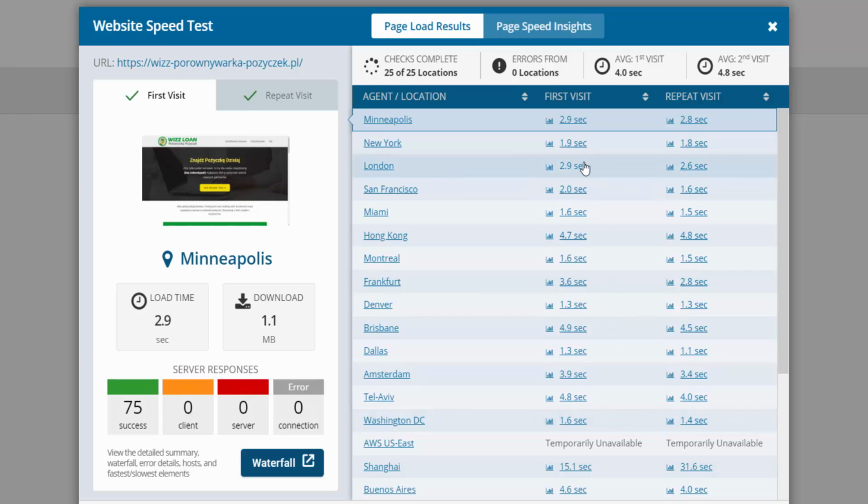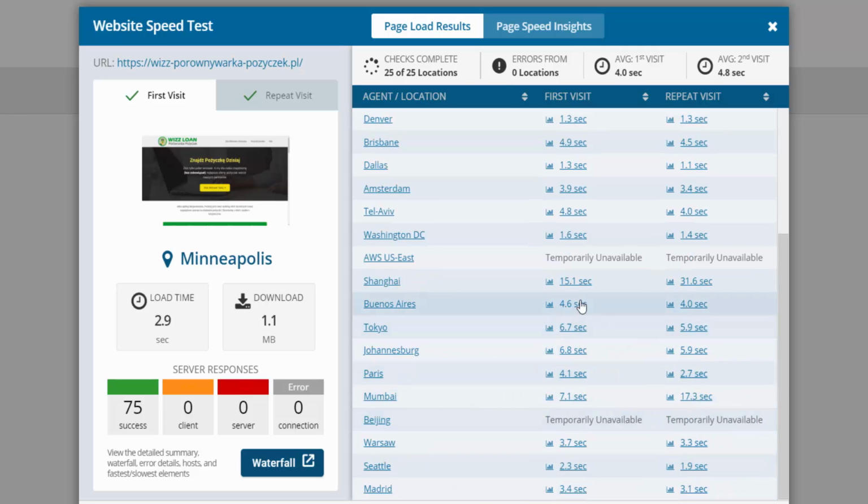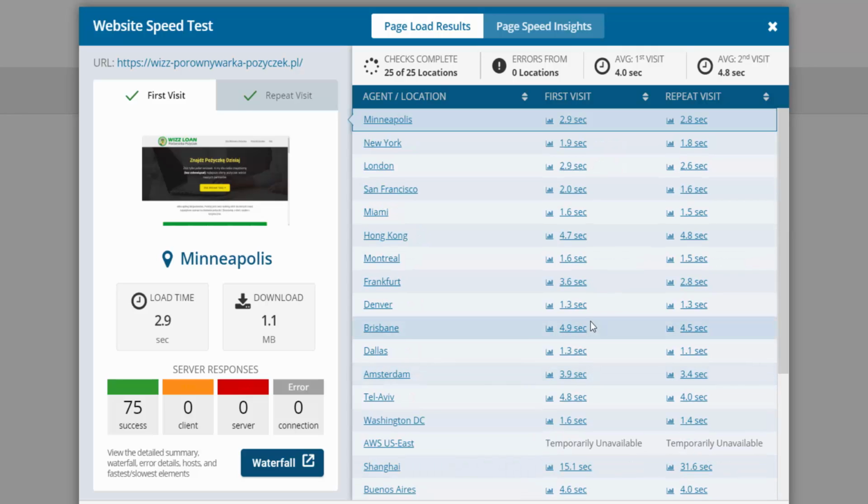In Europe, so if we have London here, 2.9, that's acceptable. Frankfurt 3.6, a little bit slow. Amsterdam. So for Europe, the website is a little bit slow. South America, Buenos Aires, I believe we only had one server there. So that was quite slow. Africa, Asia, so Tokyo 6.7. I think there was over here, let's have a look again.